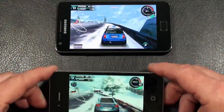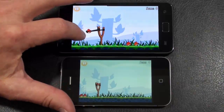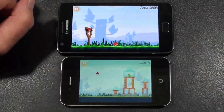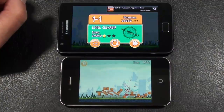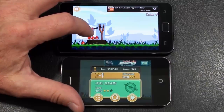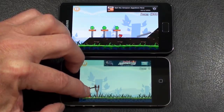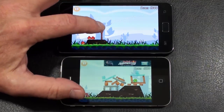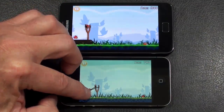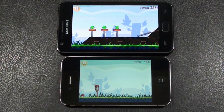Alright, so there's a look at Asphalt 5 on both. Alright, I've got Angry Birds loaded on both. Samsung Galaxy S first. iPhone 4. That level's made for me. Alright. Oh, not a very good shot there, huh? Well, as you can see, Angry Birds isn't my game, but there's a look at Angry Birds as well.